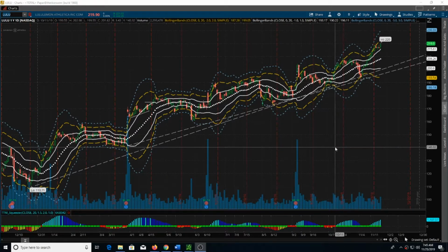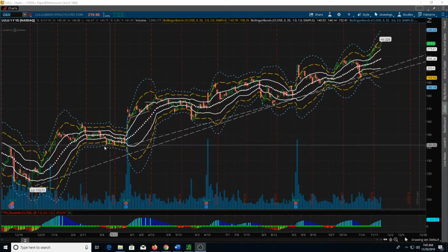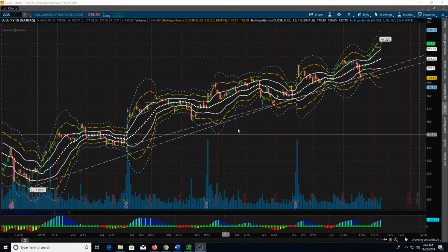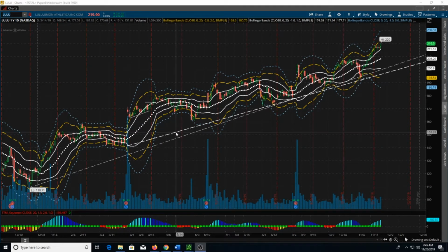It's a good stock. Looking at LULU, it's got a good trend here. It's stayed in a good trend for pretty much all year. It had some down back here and had a couple of good pullbacks through here, but overall you've got a trend. What you see that I've drawn on here, these two dotted lines, these are actually weekly trend lines.